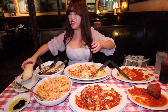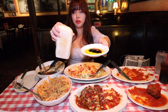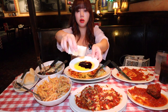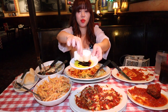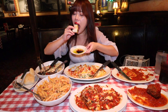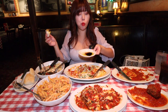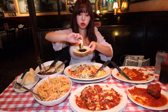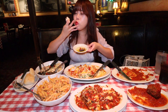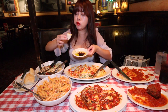Last thing I haven't tried, you're actually supposed to try this in the beginning. So there's olive oil and balsamic vinegar. And they give you some bread. I actually really enjoy eating bread with olive oil and balsamic vinegar. It's just really nice, simple, and just so tasty. They have really good vinegar here and olive oil.